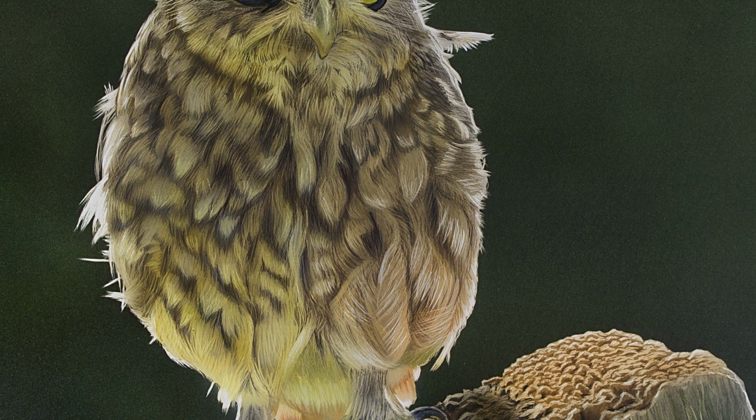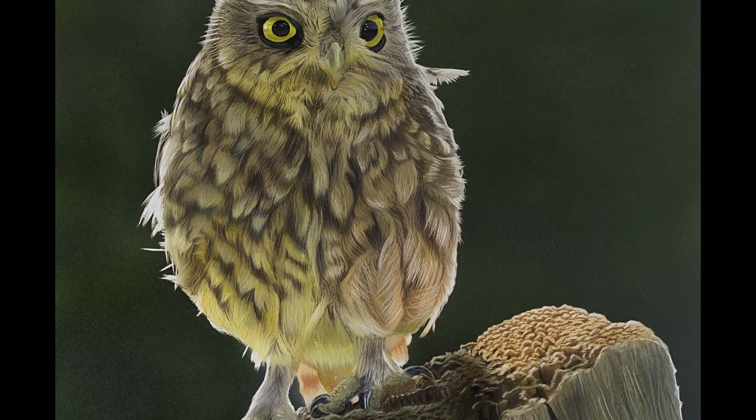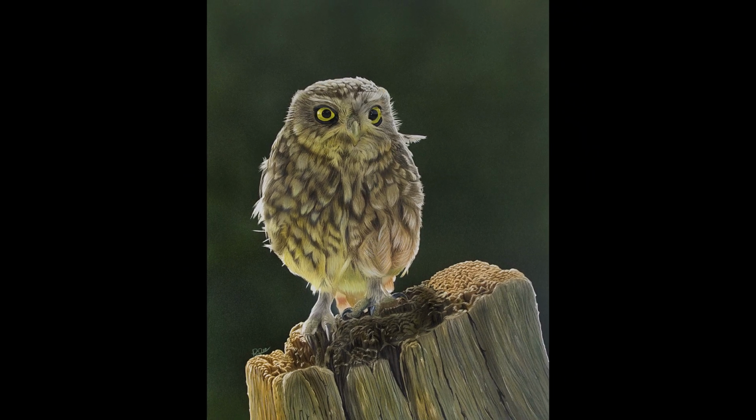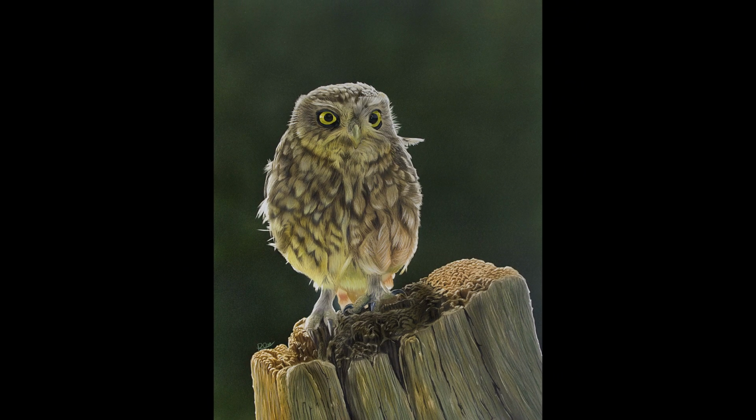And now we have a painting of a little owl. This is probably my most successful painting to date. It went into the Tandridge Art Exhibition and won the Best in Show. Plus it sold within 5 minutes of the exhibition opening, so I must have done something right.